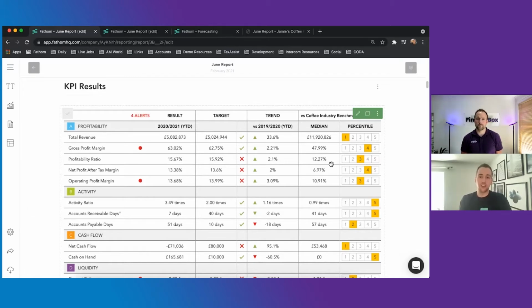For example, if you want to put all of your coffee clients into a benchmark group, you can see who comes first in terms of revenue, gross profit, EBITDA, and so on. And then you can start comparing each one, saying, okay, well, company one is doing much better than company two. But we'll go into this in a bit more detail in a moment, in terms of what learnings you can get from a benchmarking group.